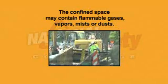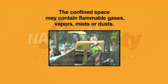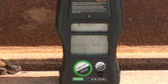The confined space may contain flammable gases, vapors, mists, or dusts. The risks of a fire may not be obvious, and only testing can show if it contains traces of flammable substances.